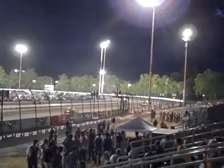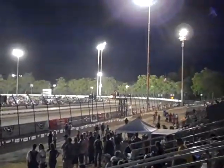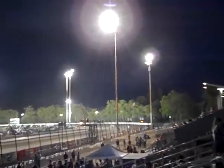Okay, that's it. I hope you like that little shot. There he goes. I hope you enjoy listening to the Foyt Ford and the old timers here at Calistoga.